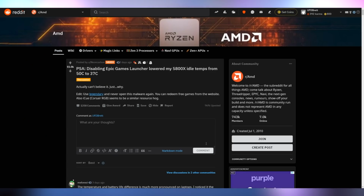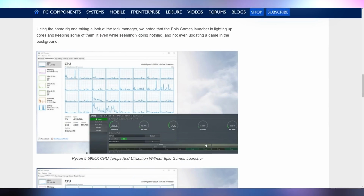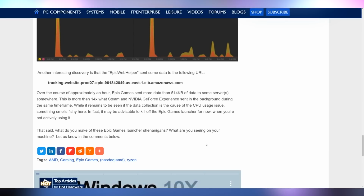However, many people are finding that if they just disable Epic Game Store, they are actually getting much better temperatures on their Ryzen platform, even so much as to suggest this Legendary launcher, which is essentially an Epic Game Store open source alternative so that you can still play your Epic Game Store games, but you don't have to actually use the launcher itself.